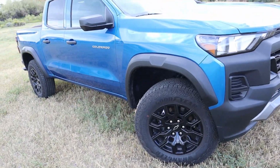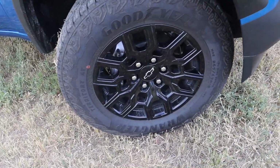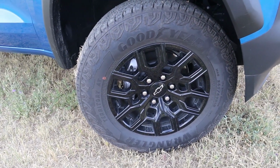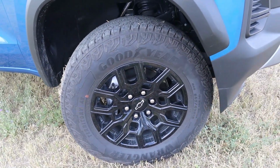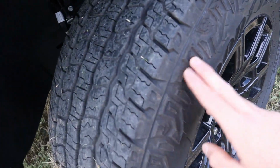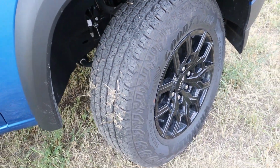So speaking of off-road, let's talk about all the off-road goodies that come on the Trail Boss. First off, starting with the tires. This one comes with a 32-inch or so setup. You're looking at Goodyear Wrangler Territory AT. These are all-terrain tires, and these are wrapped around 18-inch wheels. The exact measurements are 265/65 R18, and they have quite a good amount of tread on the side, so as you're rock crawling, you should be able to get pretty good traction.